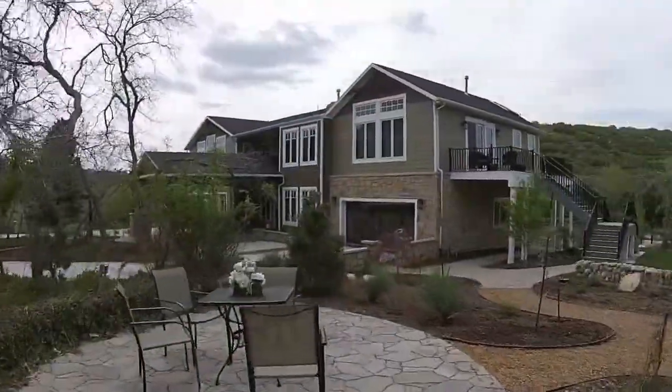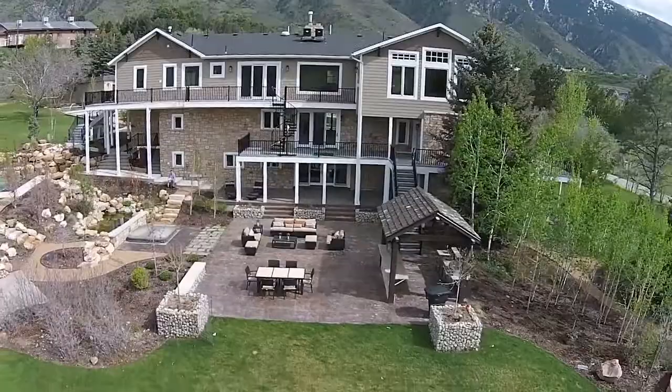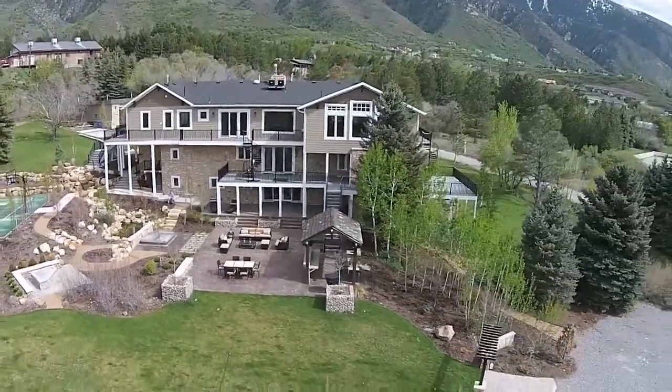So they've offered seller financing on this one as well. So just under $4 million, that's what you can get.